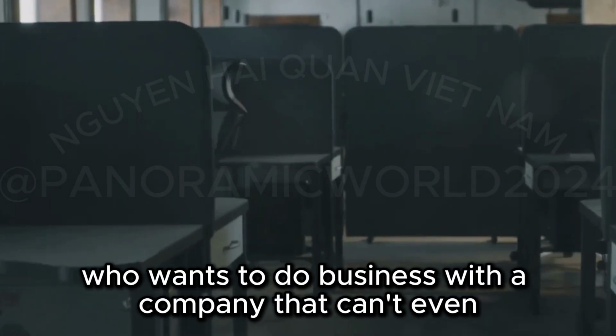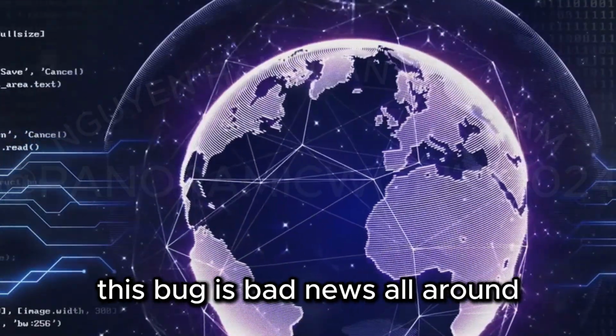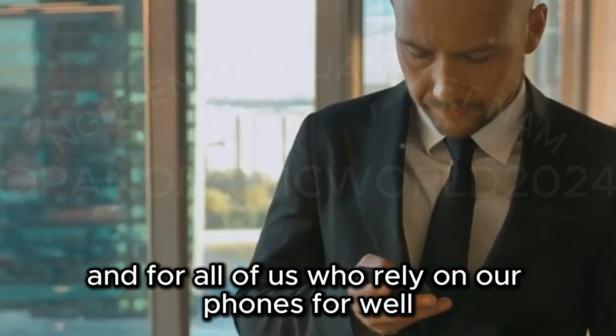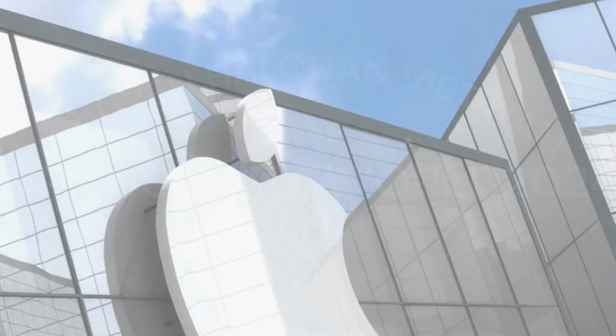Who wants to do business with a company that can't even protect their own data? So, yeah, this bug is bad news all around. It's a wake-up call for Apple, for companies, and for all of us who rely on our phones for, well, pretty much everything.